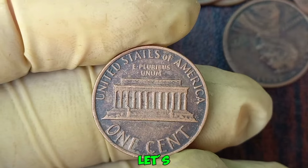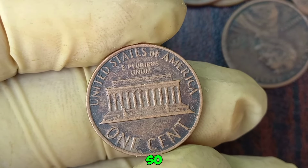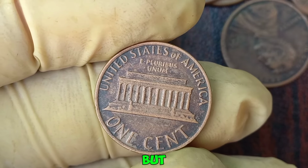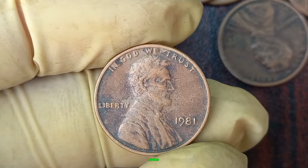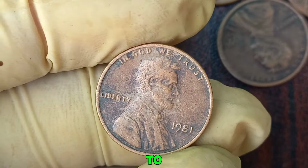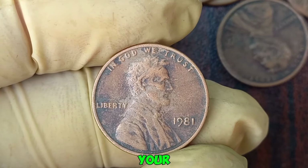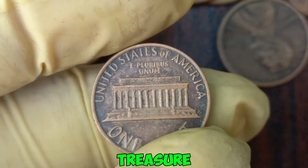First off, let's talk about the 1981 no-mint-mark Lincoln penny and why it's so special. Mint marks indicate where a coin was produced, but in 1981, the Denver and Philadelphia mints didn't place their mint marks on Lincoln cents. This makes the coins from that year without mint marks quite rare and desirable to collectors. So, if you happen to come across one of these in your pocket change or coin collection, you could be holding on to a valuable treasure.